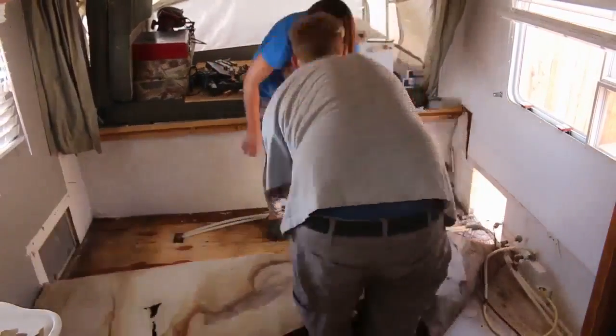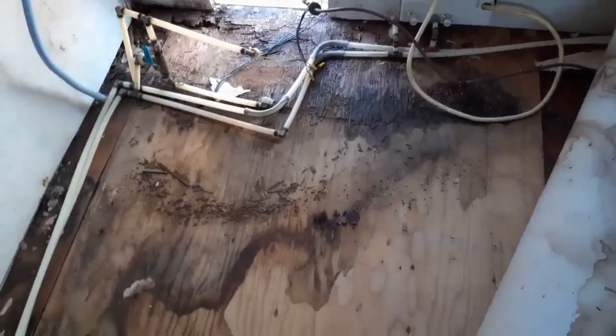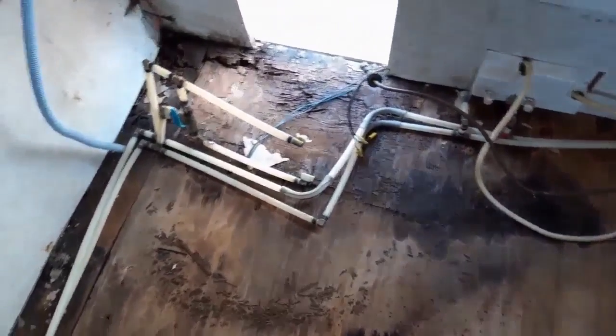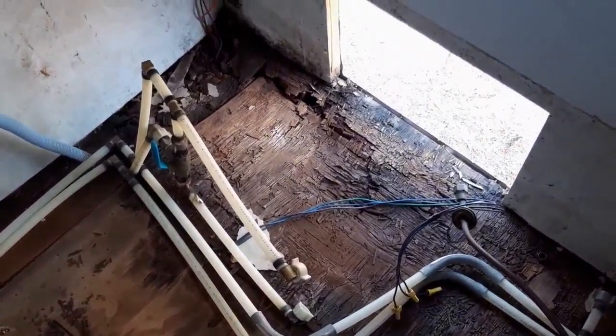And patience. It's a death dance. I'm so glad that we are doing this. Look at how mushy that floor is, you guys. Nasty.